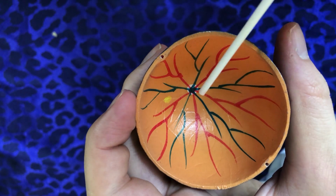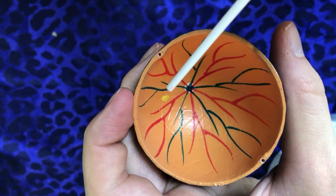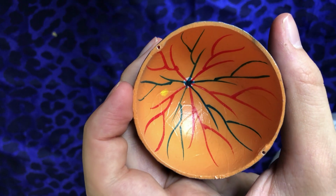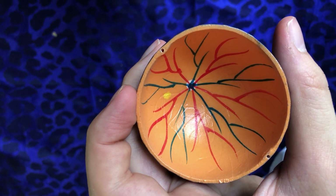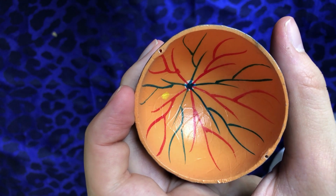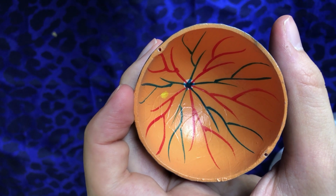We have near the optic disc this area. This is called the macula. It contains within the center of it the fovea centralis area, and the fovea centralis is filled with the cones receptors, and as we said, the cones are very important for bright vision and colored image.